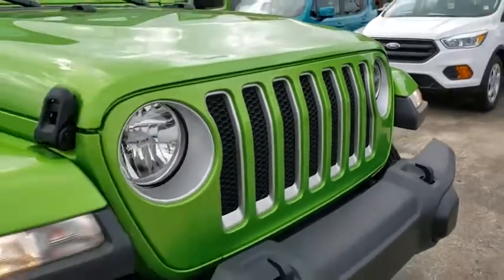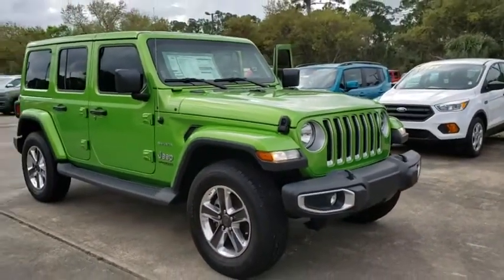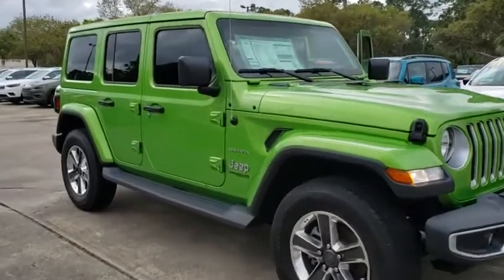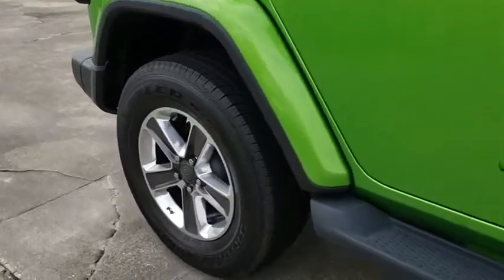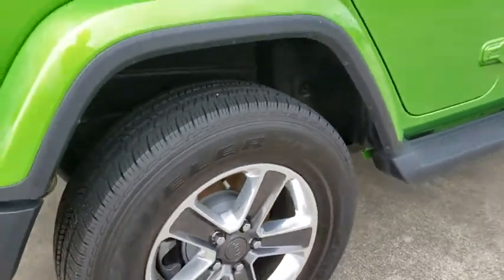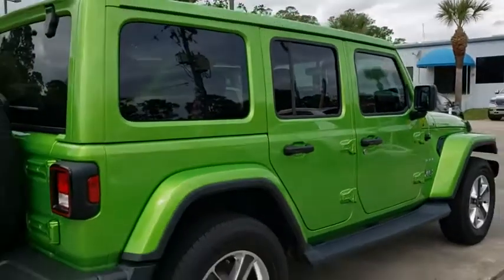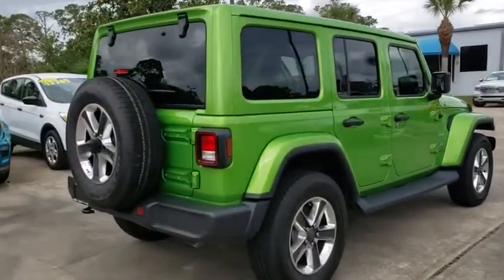Make a great choice today with the 2019 Jeep Wrangler Unlimited. The Jeep Wrangler Unlimited is an on and off road capable vehicle that was made for you to enjoy. Stylish, rugged, and comfortable are all traits of the Wrangler that let you decide where you want to go and how you want to get there.